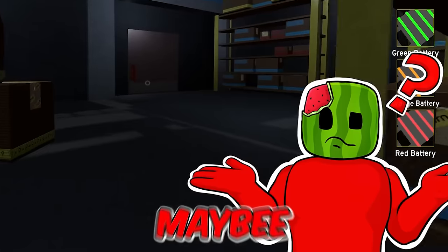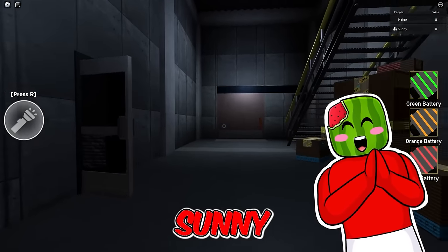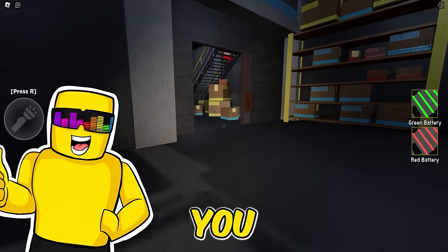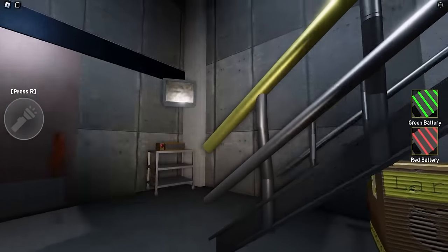Wait, how do I get back up, Melon? Maybe we just open the door right here? Oh, yeah, we opened the door, Sonny. Okay, I'm right behind you, bro. But I'm pretty nervous. I have a bad feeling Huggy's not gonna like what we're doing.